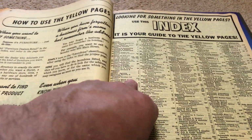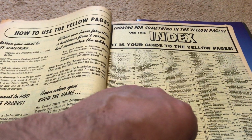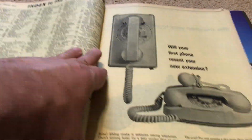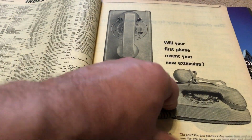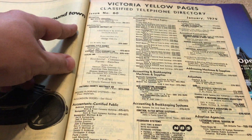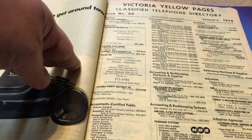All right. Looking for something in Yellow Pages? Use the index first. Now, this is just the index that will direct you to the headers for all of the different businesses and services. And now we got another ad for telephones. Okay. Now let's just flip through and see. We get an idea of the businesses and what I'm hoping we'll come across, or maybe some things that don't even really exist now, because it's been quite a long time.